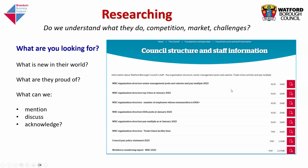When you're looking at a tender in a particular area, the very first thing you should be doing is looking at the council's website, looking at everything related to that to understand what it is that they're looking to achieve over the next period of time, because you can use that information to make your bid stand out.